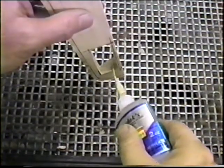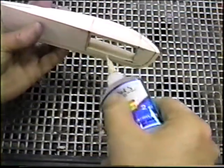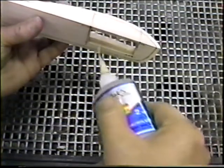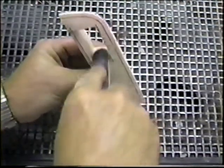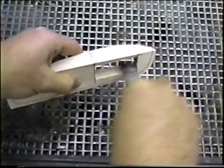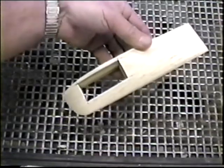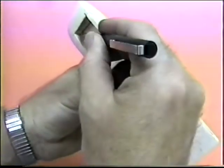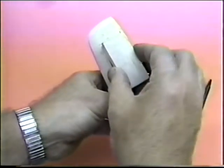Now once I get those edges sanded, I like to harden everything up on the inside of the box. This really takes a beating from changing the tip weights and putting the little hatch back on over and over. This gives me a nice hard edge to work off. Next step is I want to know exactly where this transposes in here, so I can trace that. And of course now I don't need that piece in.